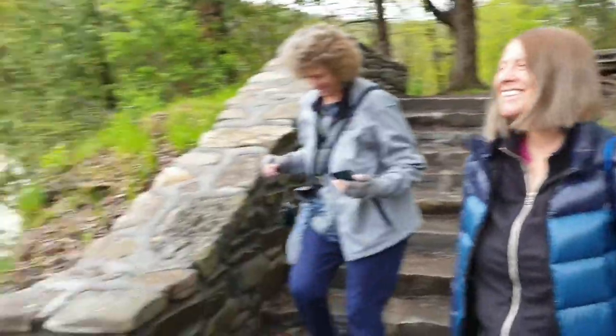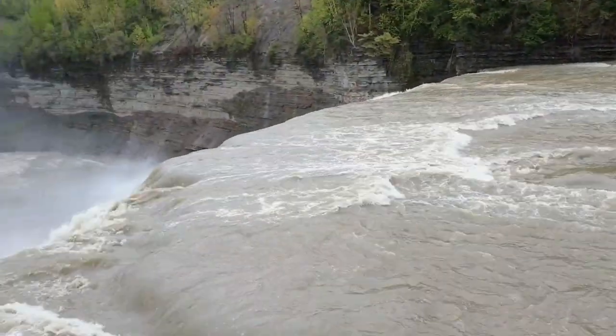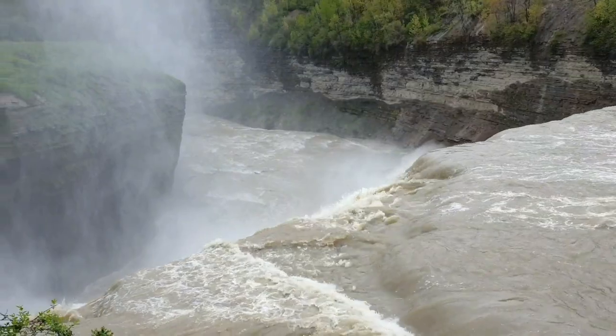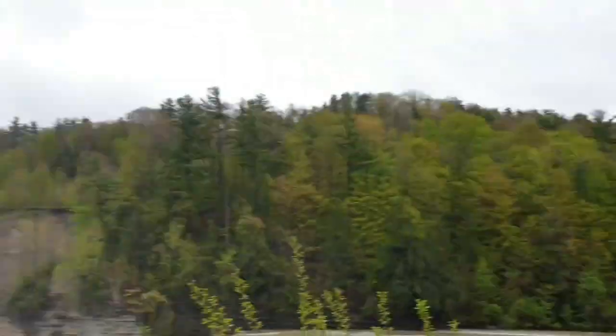Mommy, you're so beautiful. Thank you. But look at these falls. That is powerful. You gotta love that. Wow. And you can have lunch here, dinner, you can stay overnight, book a room, book a cabin. But check out the power of water.